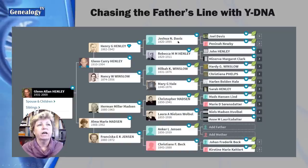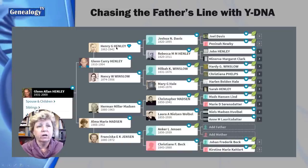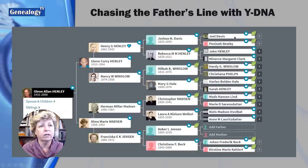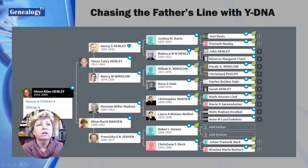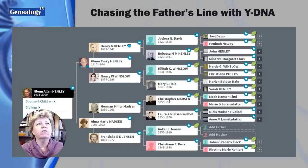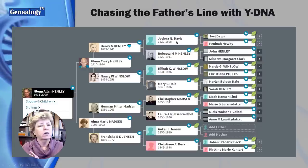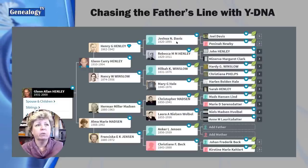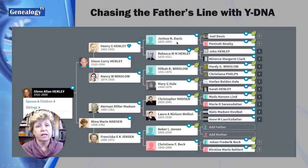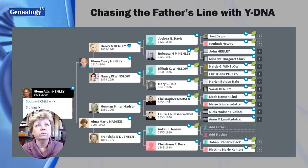I'm pretty sure that Joshua Davis or one of his brothers is the father of Gus here. We know for sure that Joel is, because there are other descendants on the autosomal and on the Y-DNA that descend from Joel. I would say I'm 90% sure of who the father is here, but I'm still working out details with traditional genealogy along with others. Because there are several brothers in this family, it could be any one of the brothers, because they all inherit the exact same Y-DNA. I'm just showing you that as an example of how Y-DNA can work for you.